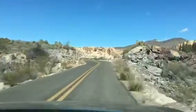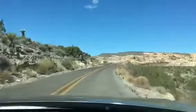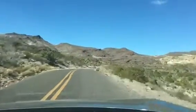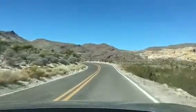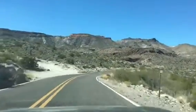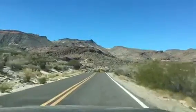Because the price of gold was so low, but now since the price of gold has gone up, they've opened the mines again. It went from a population of 10,000 people back in the day to about 100 people today. So we thought we'd check it out. Get off the big highway and get into some real back roads. This is actually the old Route 66. Historic Route 66. Wow.